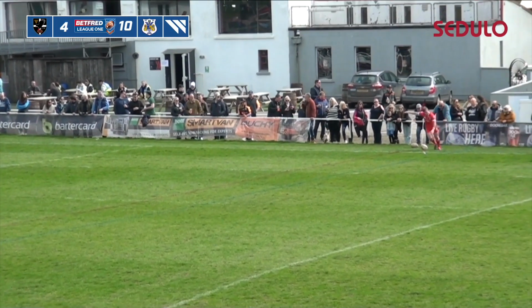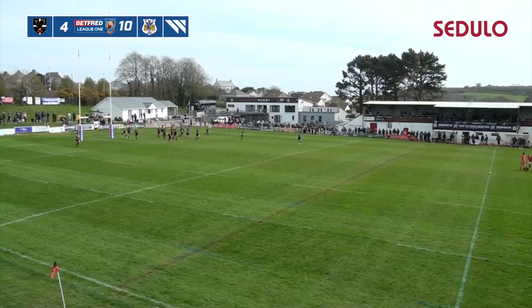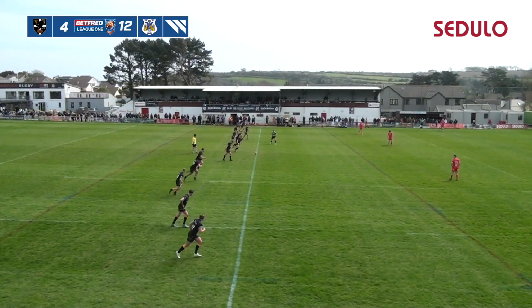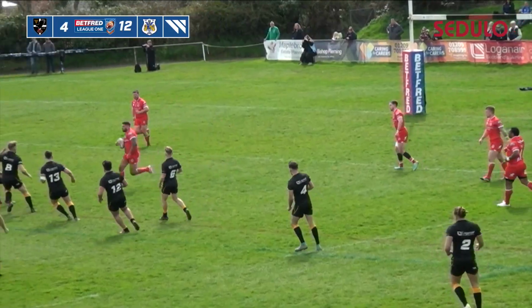Robinson right from the touchline, that looks good. That's an impressive kick from Connor Robinson. Doncaster stretch their lead to 12 points. Liam Whitten to get us back underway after a bright start from Cornwall.